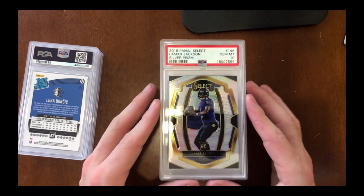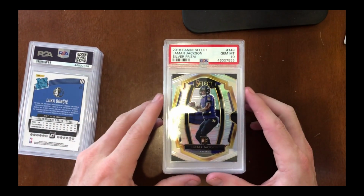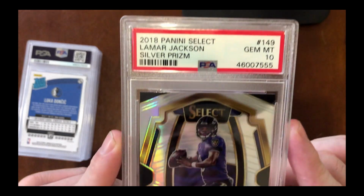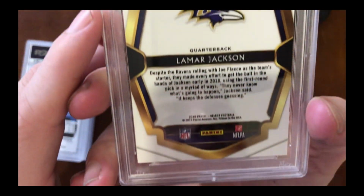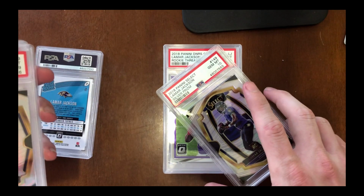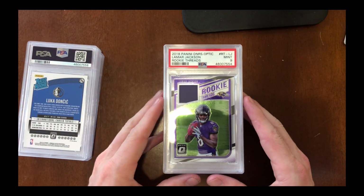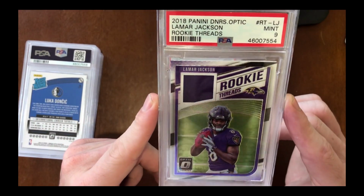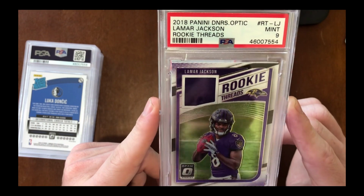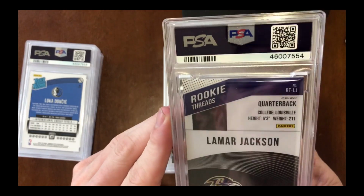That's probably my fault for submitting these in the same order, to be honest, because I think this other one is just as centered. Beautiful card. This one's right around, I believe, $900. I'm trying to put these guys in order as I go, because I don't like that they're not in order. All right, this is the thick card, the Lamar Jackson Rookie Threads. Beautiful card. I've graded several of these, and they've come back PSA 10s, with maybe a handful of 9s.